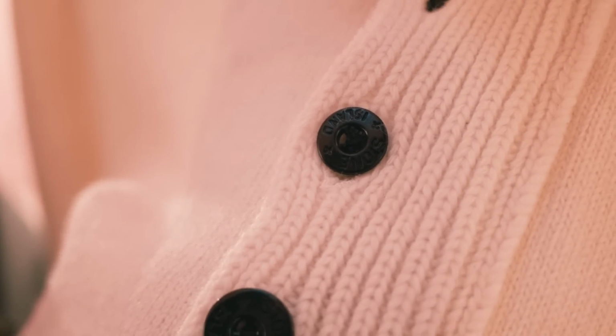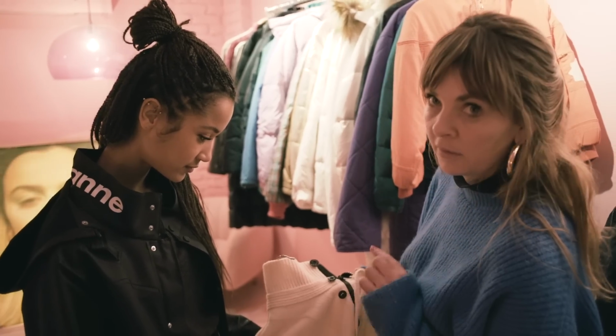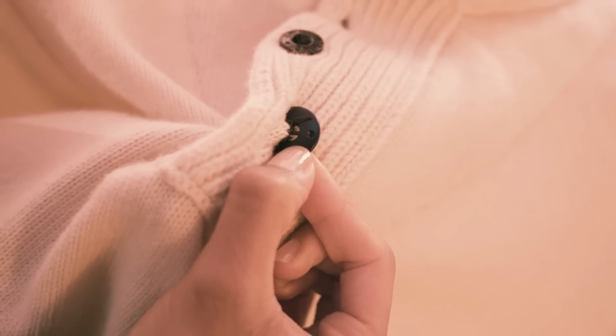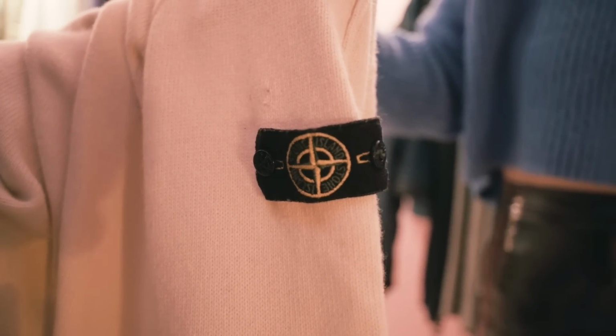Then go to the button. It should always be cross and it should never be 4 holes here. If it is, it's fake. Turn around the button as well. It should always be a dent there as well. Then you go to the badge. It should always be symmetric. It should always be stitching.